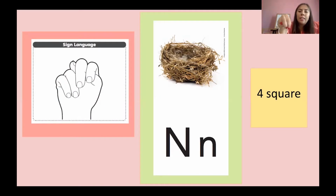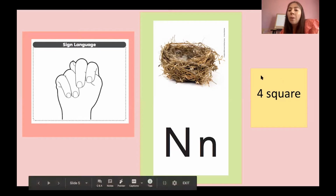N says N, N says N. See the letter, hear the sound, N says N. Let's do it one more time. N says N, N says N. See the letter, hear the sound, N says N. Beautiful. And today we are going to be doing our 4 squares, okay?